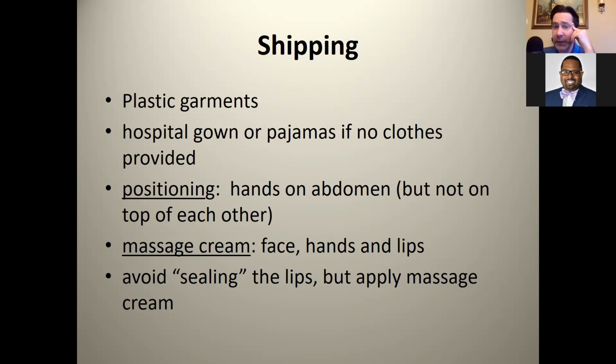Plastic garments should normally be used on decedents that are being shipped, especially if they're going on a plane. Think about it, you're not in the pressurized cabin, so you have to keep that in mind. It's not a bad idea to cover everything in plastic, especially if they're in a casket, because you don't want to take a chance of them purging on something. If there's no clothes, you should at least put a hospital gown or pajamas on them.